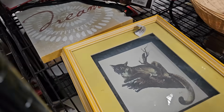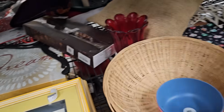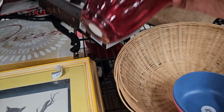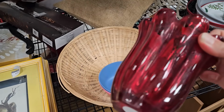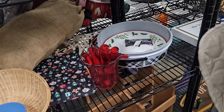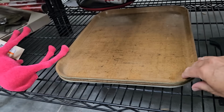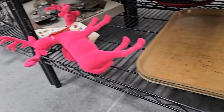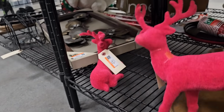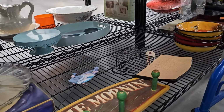Big cat on a tree. He's quite nice. Basket. Ooh, what's this? Oh, very lightweight. Definitely painted on. The paint is peeling. Just a florist piece. We've got all sorts of wood racks and storage. These are trays. Ooh, pink deer. These are Target pieces, I think. Sadly, the flocking is really damaged and rubbed off on those.